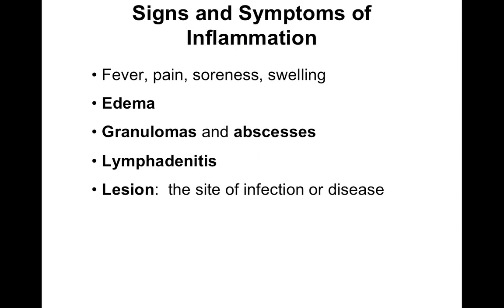Signs and symptoms of inflammation. So you get fever, pain, soreness, swelling, edema, or buildup of fluids. Granulomas and abscesses. Granulomas are where you get white blood cells walling off an infection, and they cause these little lumps of white blood cells. If they get large enough, you can get something like an abscess, which is a huge lump of white blood cells. Lymphadenitis is where you get a swollen lymph node. This is primarily because the lymph nodes are used for collecting and draining activated immune cells, and for that reason they get larger during an infection. And then lesions, this is the site of infection or disease.